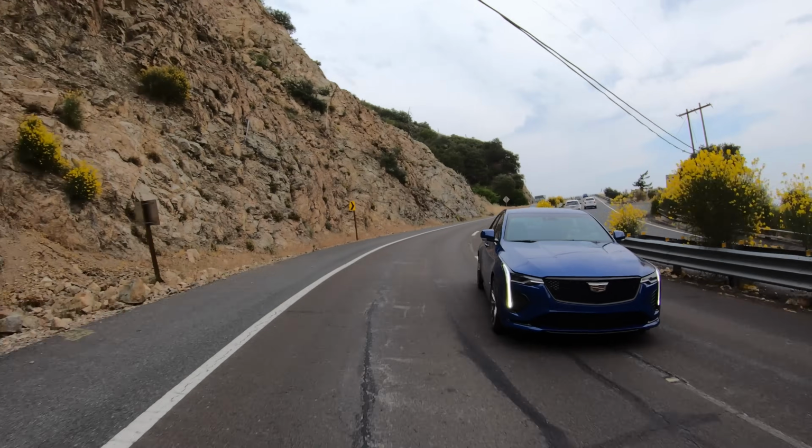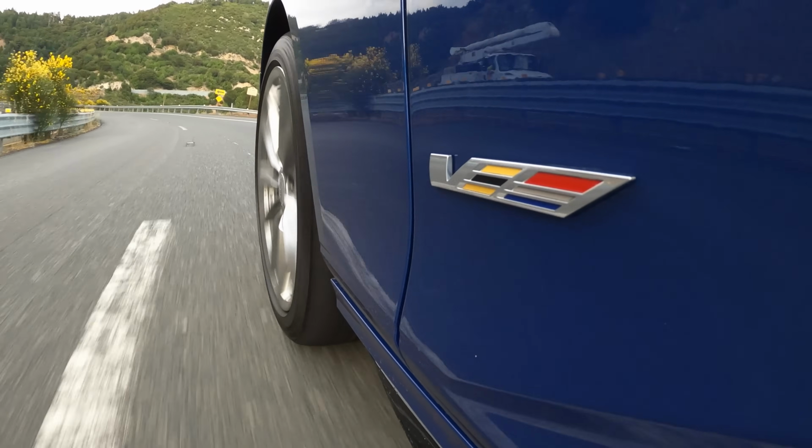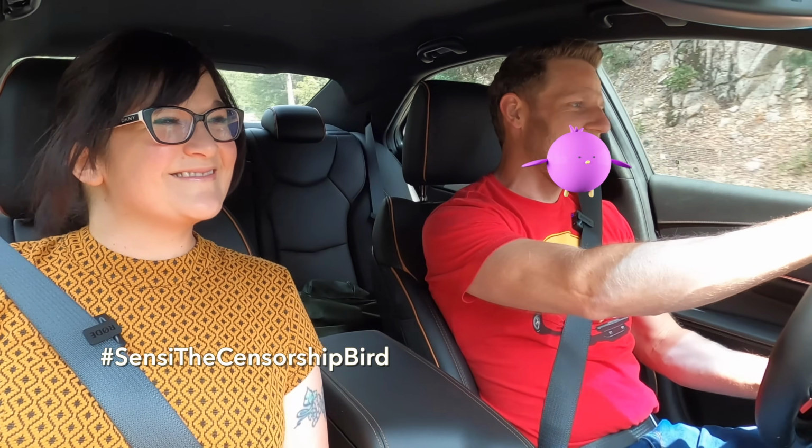In terms of safety, the National Highway Transportation Safety Administration has not rated the Cadillac CT4, but it does have automatic emergency braking, so it'll apply the brakes if something stopped in front of you, and it has the safety alert seat, which, as teased, uses your butt to make you safer.